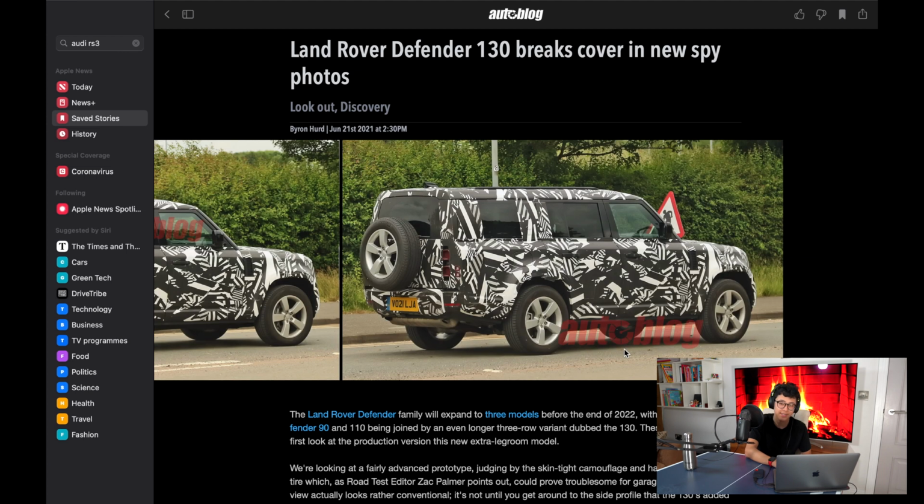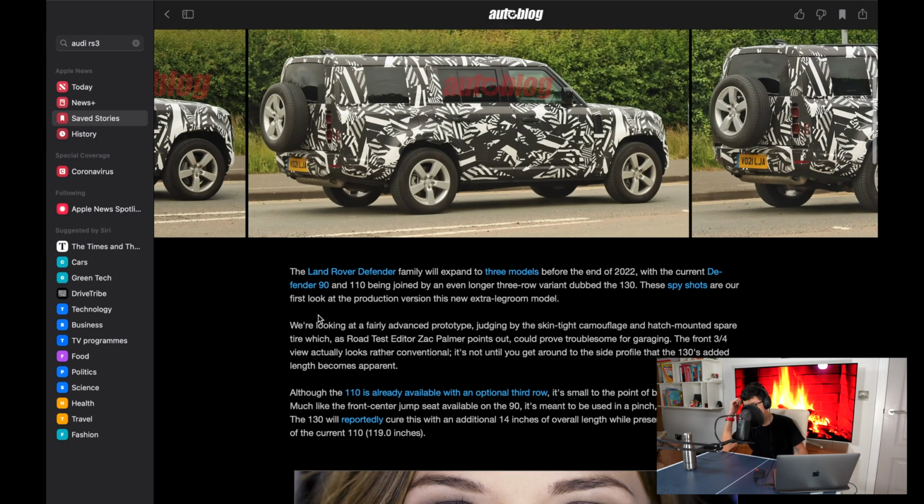So this is gonna be a proper 7-seater Land Rover Defender, joining the 90, which is a 3-door, and the 110, which is a 5-door with 5 seats. This is gonna be more practical with probably 7 seats, which is nice for huge families that want a Land Rover Defender. I'm not sure if the 110 comes with 7 seats, but if not, this is your pick. The 130 will probably have 7 seats. I mean, it must have 7 seats because I don't understand what's the point of this otherwise. So yeah, this is it.